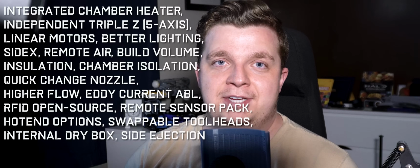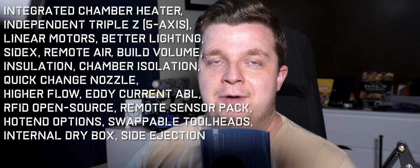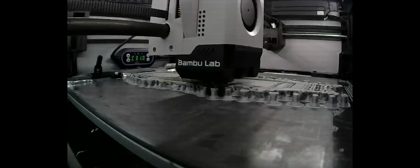I've been very happy with my X1C, and it has me hyped to see what they come out with in the future. But ladies and gentlemen, this is where I turn it over to you.